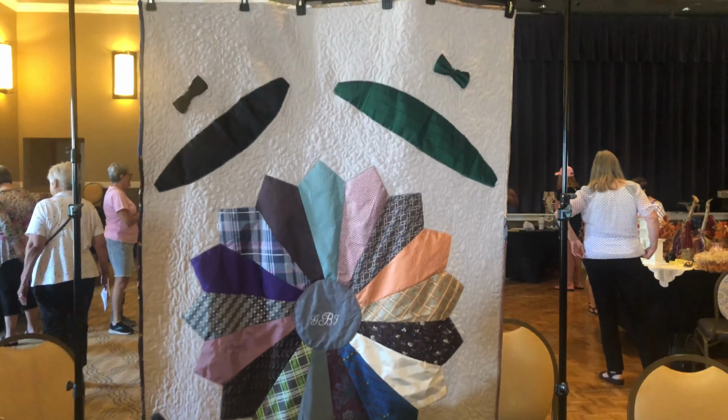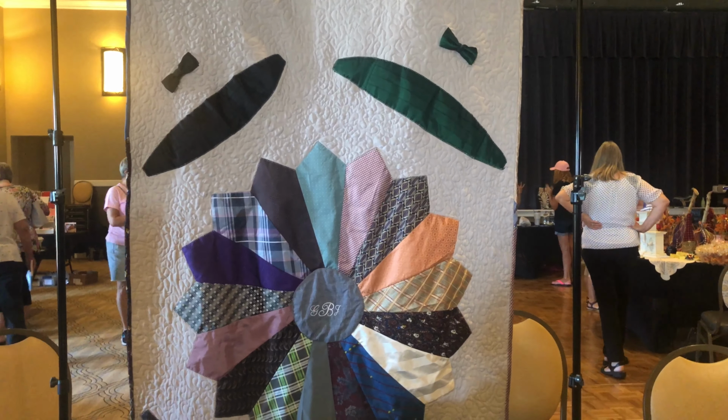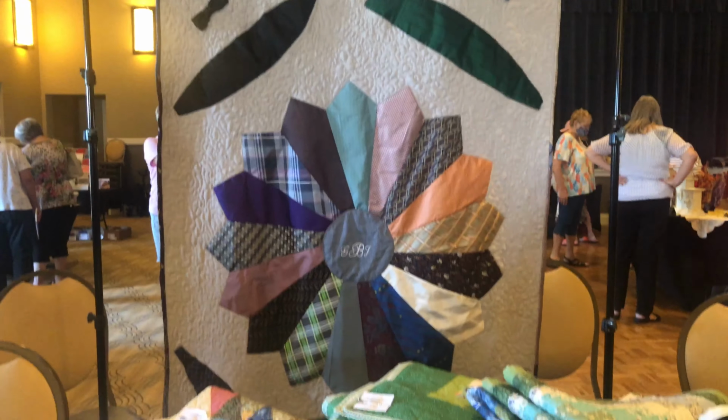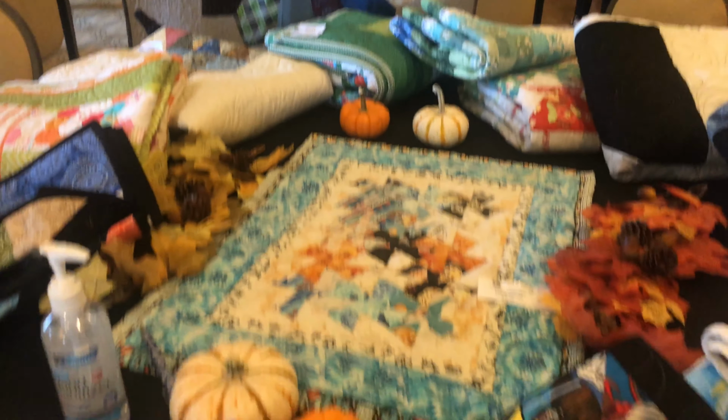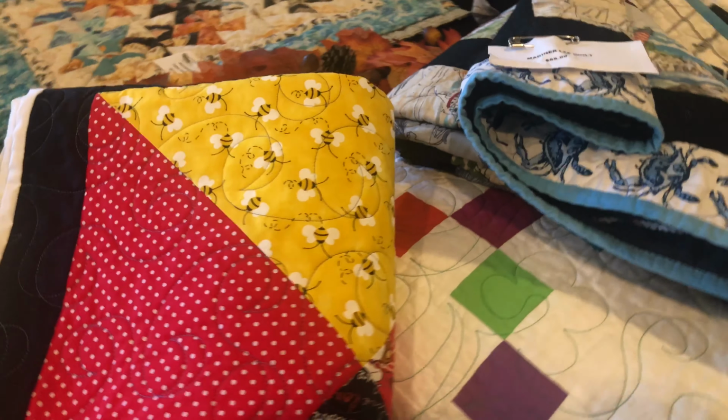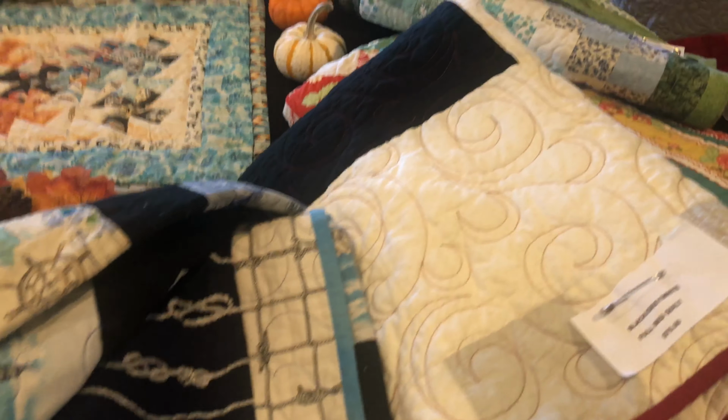And look at this quilt. She made this quilt out of her friend's husband's ties and his cummerbunds and his bow ties as a memory quilt. How beautiful. And some more quilting and more pumpkins. Some beautiful quilts.